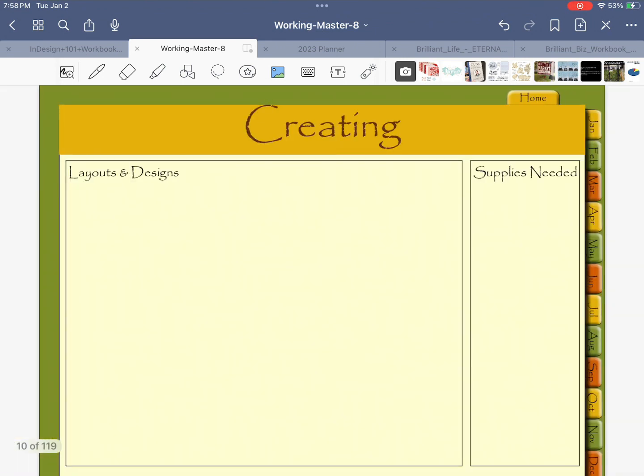Moving on to the creating page, I have something I want to scrap lift. So first I'm going to jot down the supplies that I need. It's the stamp of the month, as well as some birthday paper. Now I've gone online and seen this card and I know I want to make it, so I went ahead and saved the photo so that I could drop it in here, but I could have also used my pen tool and drawn out any type of layout or card design.